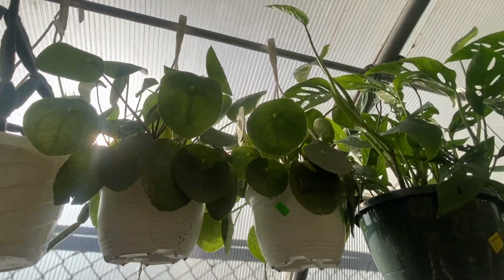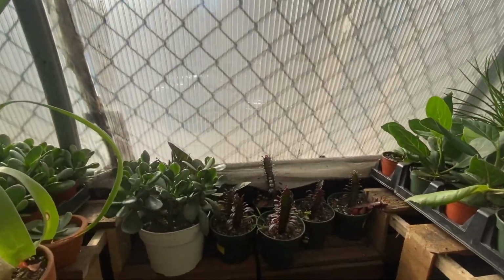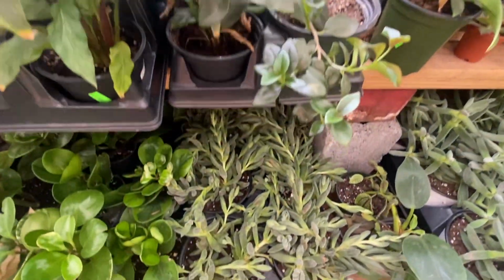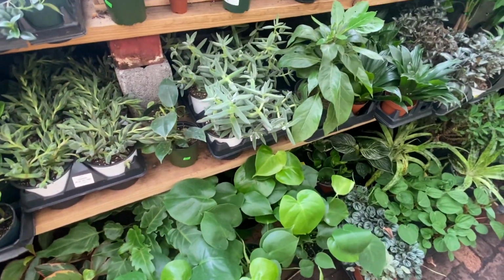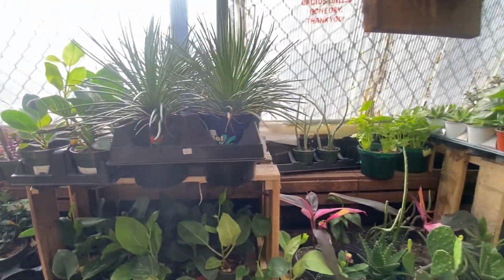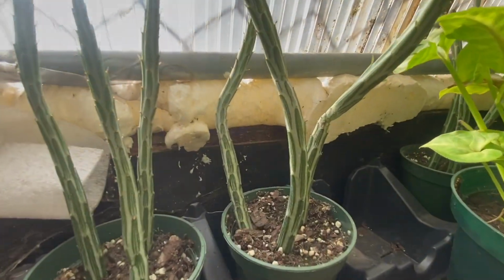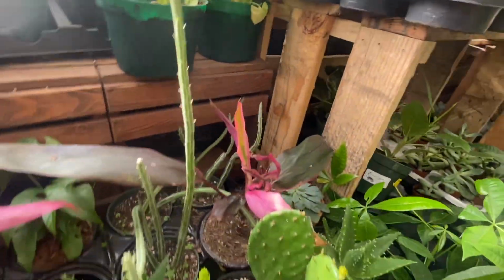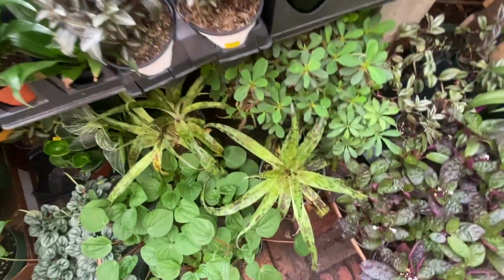There's a Pilea peperomioides, some more Monstera, and some really cute little cacti back there. Down here were some succulents. These were some baby Monsteras that they had. I thought these cactuses were super cool looking. Look at the variegation on them. They were white with kind of like these green lines on them. Those were some syngonium, some more cactus and money trees here.